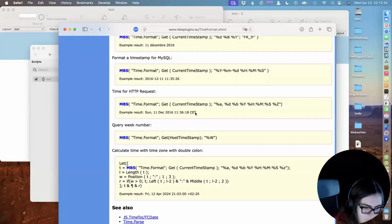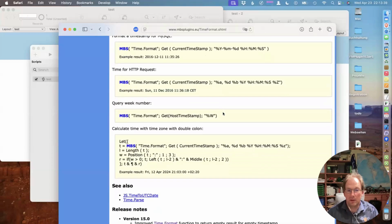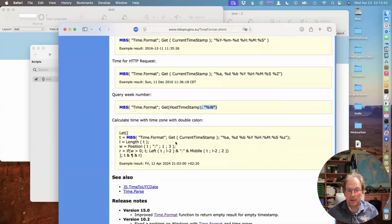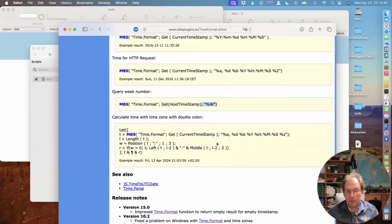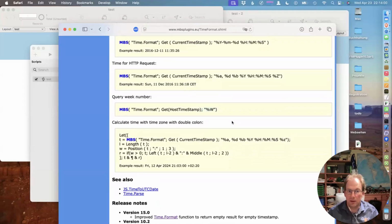You could use a plugin to format it. Or here with time zone and day name, week number. There you go. So we have a lot of people who need times formatted in specific ways, and this uses all the features from the operating system. So on Mac, Windows, Linux, they all come with locale information, so we can make specific times and dates.